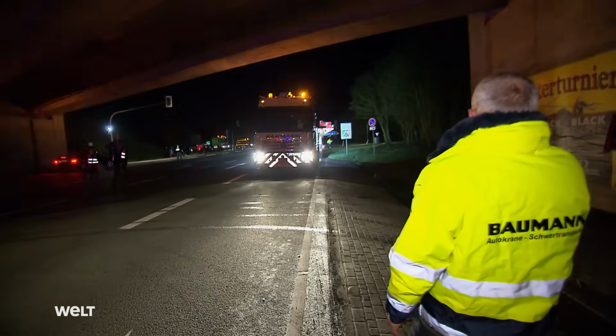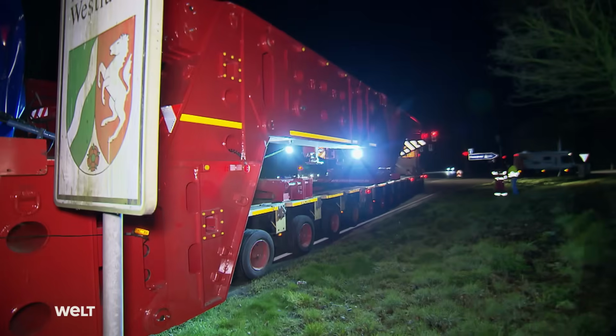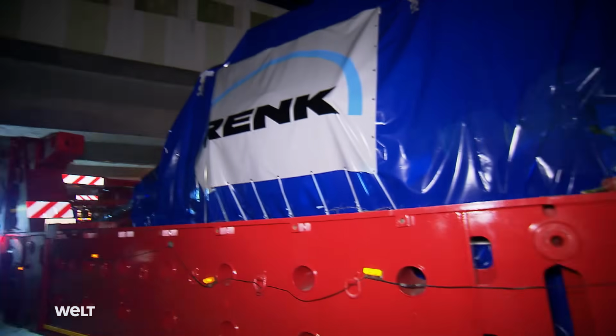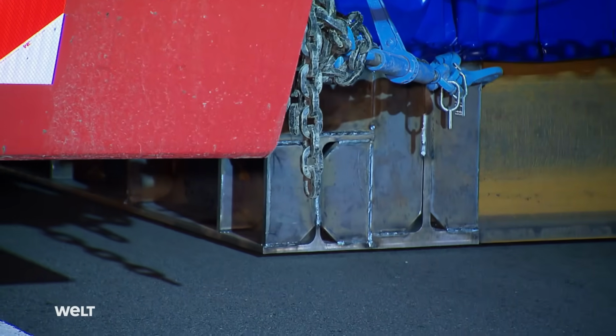After 5 minutes, each parking violator has been tracked down. Okay, he's here. The transporter's passage can begin. A dead slow speed is needed. The tank bridge is lowered before reaching the first concrete beam. There is now a gap of only 1 centimeter between the transport frame and the asphalt.